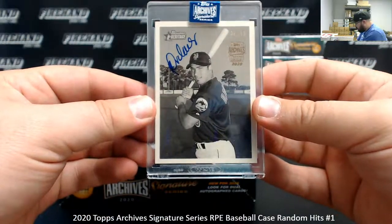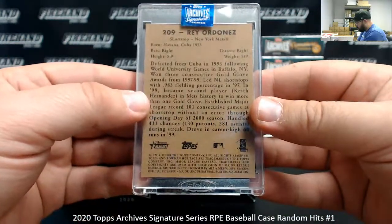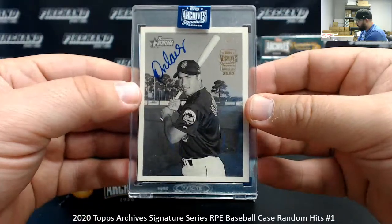Let's see, who we got here? Ray Ordonez, I think. Yeah, Ray Ordonez, 2001 Bowman Heritage, 6 of 73.